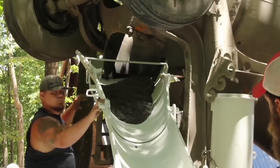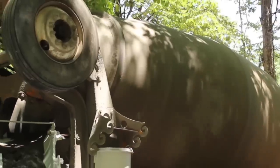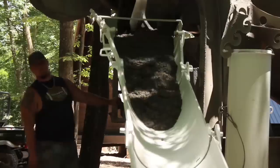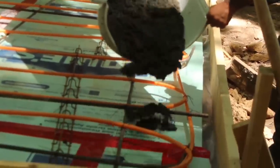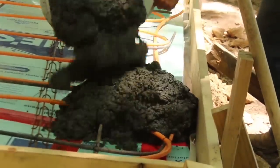A little more water. Yeah, a little more water. That's good.